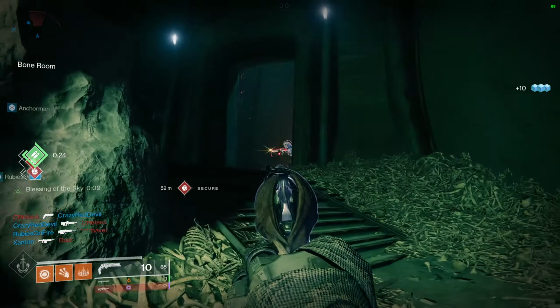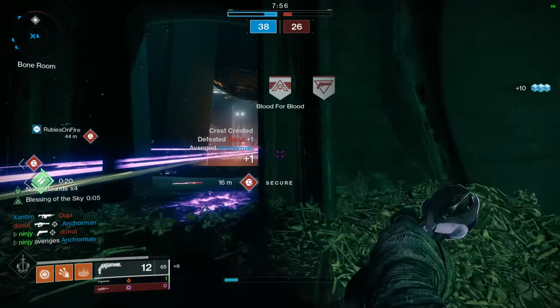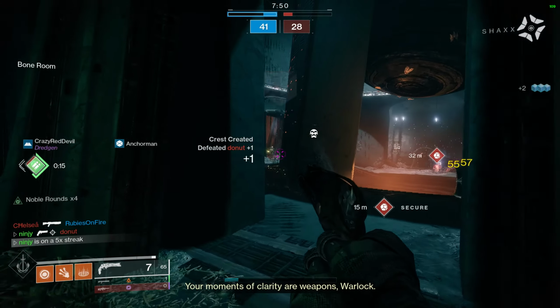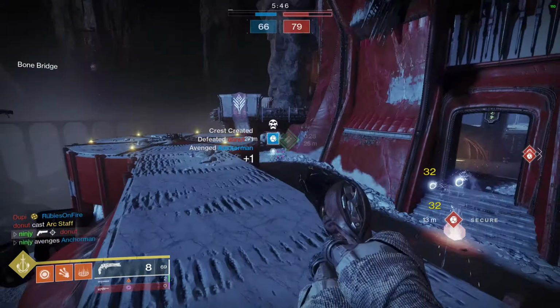Like last year, Last Word obviously was insane. Best gun in the game. But I didn't really use it a whole lot because I didn't have a catalyst. I wanted to be able to see how many total kills I was getting with it. Same with Thorn. Thorn still doesn't have a catalyst.